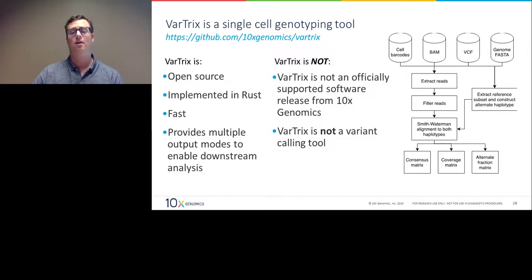Now, the things that Vartrix is not. Vartrix is not officially supported by 10x Genomics. While it's a great tool, and you can feel free to use it, and you can submit issues on the GitHub page, our support team will not support this. Vartrix is not a variant calling tool. It is a genotyper, so you need to know your variants ahead of time.